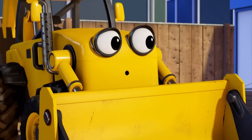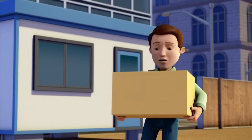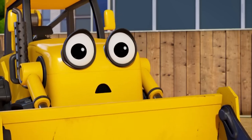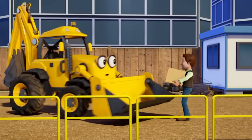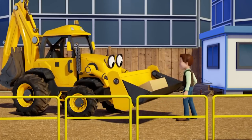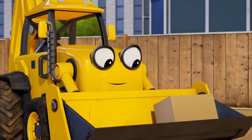Hi there, Scoop. Oh, hello, Roland. Wendy asked me to deliver this. Why, what is it? I think it's something for Bob. Something for Bob? Oh, wow! Okay, pop it in here, Roland. I'll make sure Wendy gets it safely. Excellent. Thanks, Scoop. Say hi to her for me. Will do, Roland. Bye. Bye.